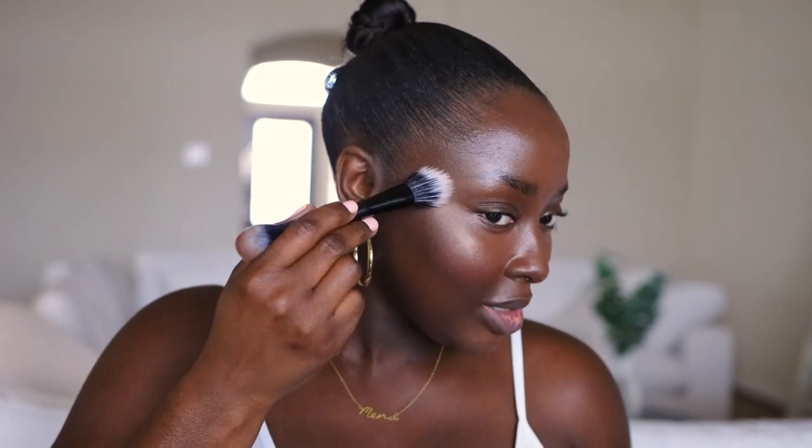I'm gonna clean off the stippling side of it to then use the highlighter. I don't want to put the blush where I highlight, hello. Okay, now we have a clean brush and tapping in here, get some of this product. Tap off the excess, come on son, right up here in the high points of the cheek. All right, and just lightly dust that. Do we see? Very lightly, you wanna get that.